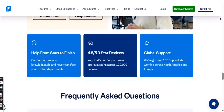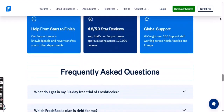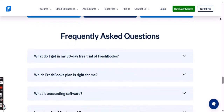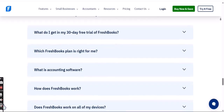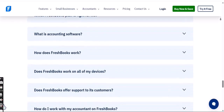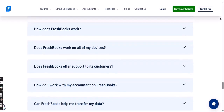Which one is right for you? Choosing between FreshBooks and QuickBooks isn't about one being better than the other, but rather which one is the best fit for your specific business. Choose FreshBooks if you are a freelancer, consultant, designer, or small service-based business owner who needs an intuitive tool primarily for invoicing, time tracking, and basic expense management. You value simplicity and getting paid quickly.